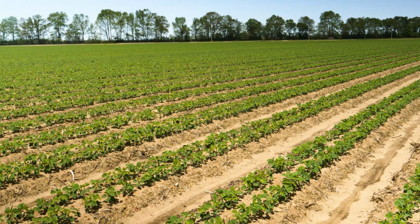The number one name of the game in any farming operation should be reducing stress. You reduce stress, you increase yields.